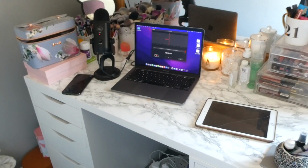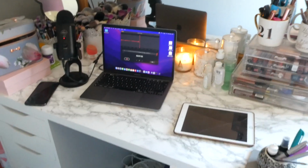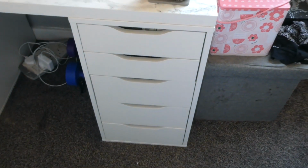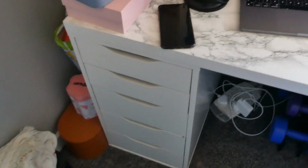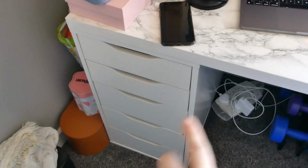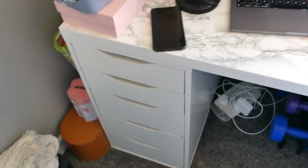So this is currently where I store my makeup. Obviously that is just my laptop recording the audio. I'm hoping it's picking me up okay. But basically this set of drawers here is hair care and stuff like that, so we're not doing that drawer today. I actually did that the other day. But these drawers down here are my makeup drawers, apart from the top drawer, which is a skincare drawer, which again I sorted out the other day. But the rest of them are all makeup.